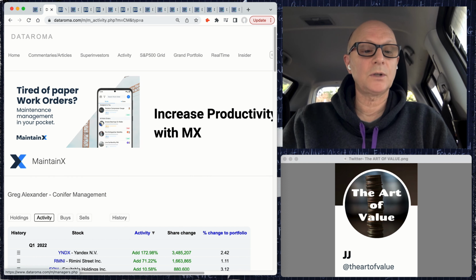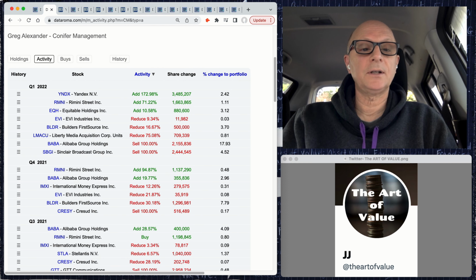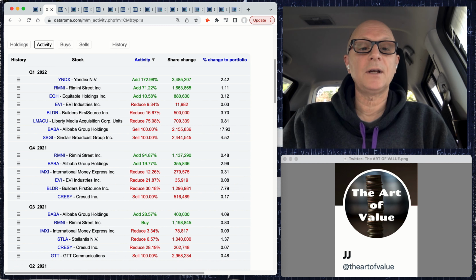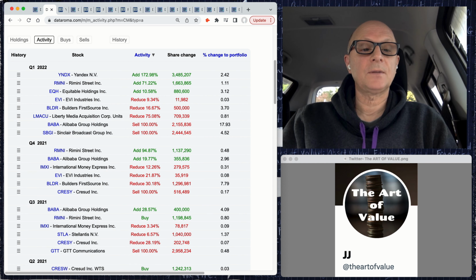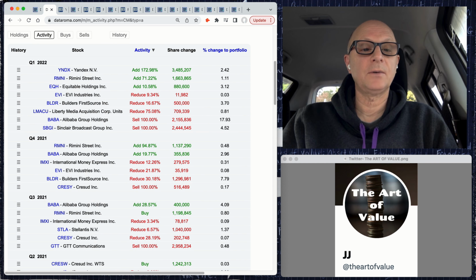But the activity in the last quarter, Q1 22, that's what we're interested in. They added 172.98% to Yandex, and 10% to Equitable Holdings, and any sales there. Rimini Street incorporated also 71%. I don't know what that is either. So interesting that, some relatively obscure, not popular ones anyway. Liberty Media acquisition reduced 75%. Builders First Source reduced 16%. What else? Alibaba sold out. So keeping JD and selling 100% of Alibaba holdings. So that is significant. Interesting.